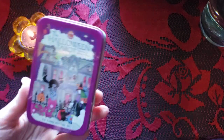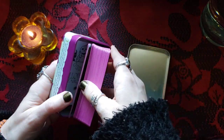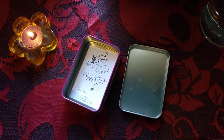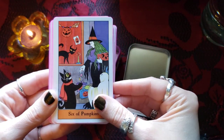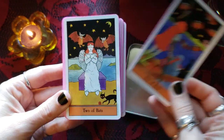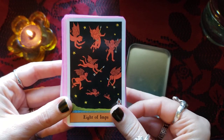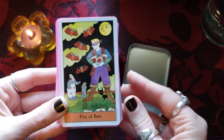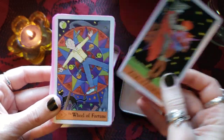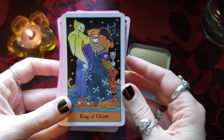Okay, next we have Halloween Tarot. This is the one I keep in my purse most of the time. It is just a really sweet, cheesy little deck, and this is playing card size. I like using the ones in a 10 for my purse. Imps are wands, pumpkins are pentacles, bats are swords, and ghosts are cups.